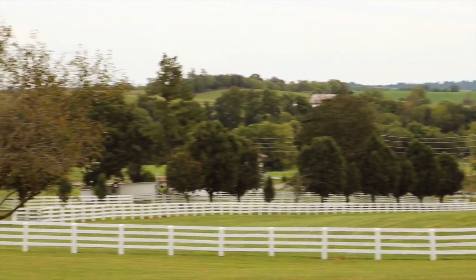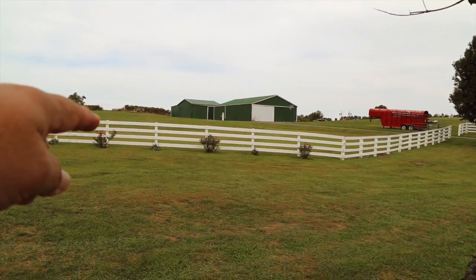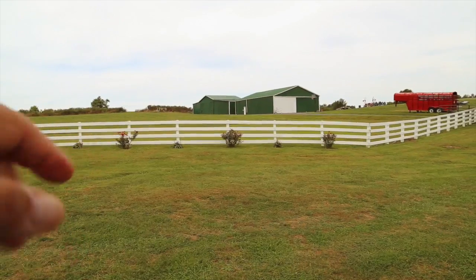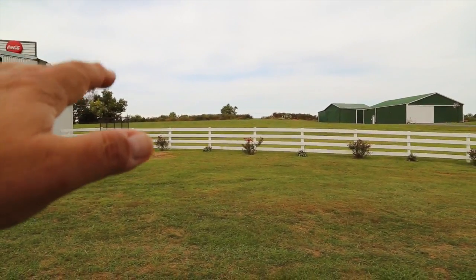Can you imagine what this looks like? We've got two nice barns. I'll show you on the other side. This one here in the front is insulated. The other one's got a lot of equipment and everything. And then the farm goes way back over the hill. Nothing's too steep here on this farm.